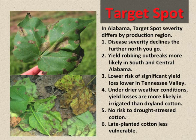Yield robbing disease outbreaks are likely on most cotton varieties in central and particularly south Alabama, but the risk of significant yield loss is much lower in the Tennessee Valley region, even in irrigated cotton. In mid to late summer, this disease will not be an issue in drought-stressed cotton.